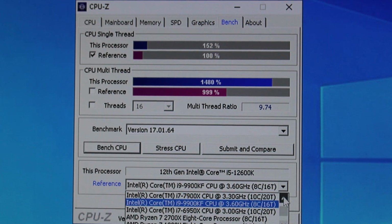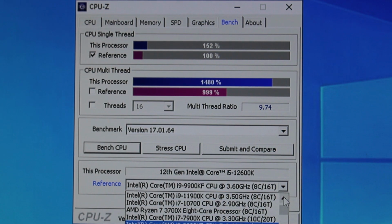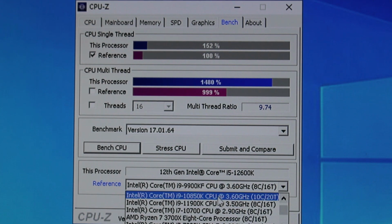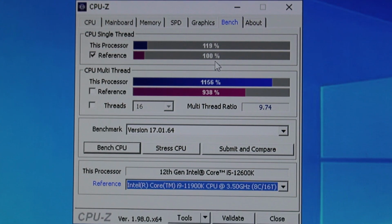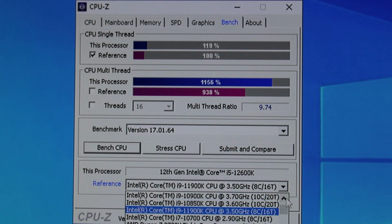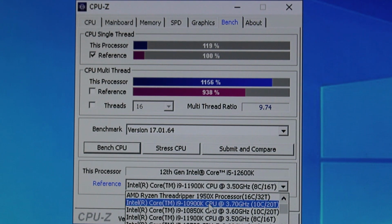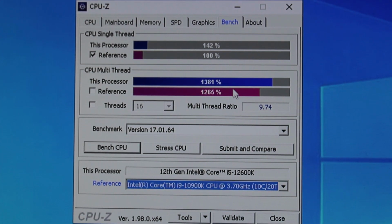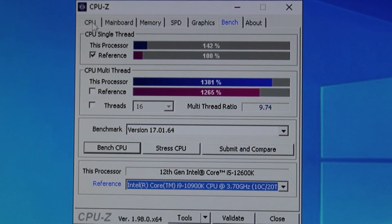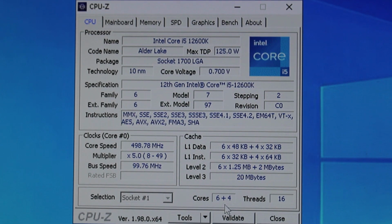Intel really did it. And even if we go higher to, let's say, the 11900K, same thing, 20% more performance on the single core, and here's another 20 to 25% on the multi-thread. It's really incredible. What else? And let's go to even this one here, the 10900K. Let's see how that looks, and it even beats out the 10900K, which has 20 threads. It still beats it in multi-thread, and 40% more on single core. So there you have it. This i5 is simply a beast.